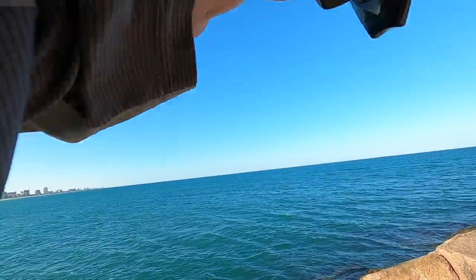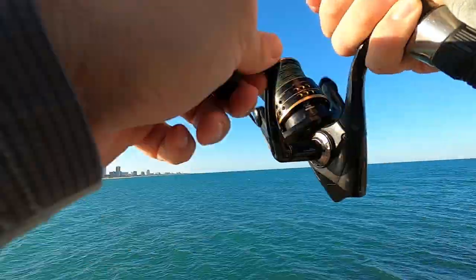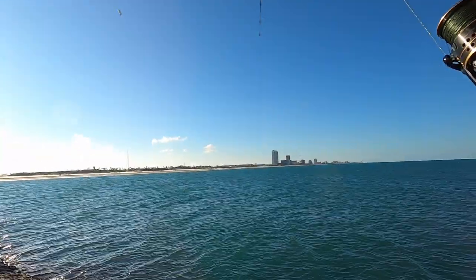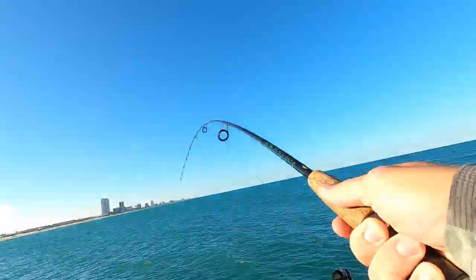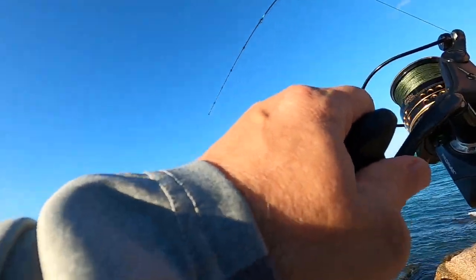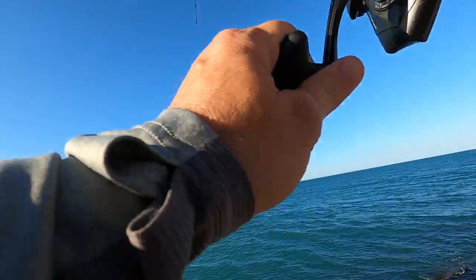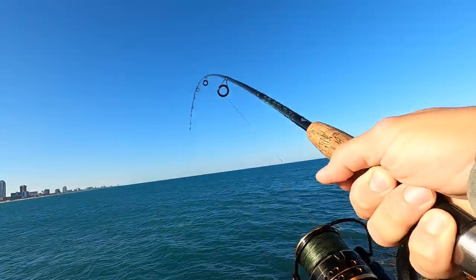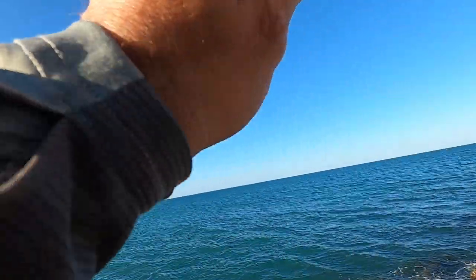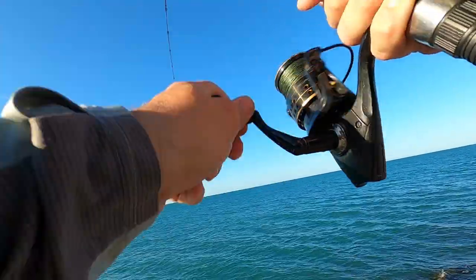There he goes. There he goes. That's a nice snapper. Oh, flounder. Ahí está. Ah, turtle. That's not good. Looks like a flatty, but it's not a flatty. It's a ridley, which is not good. Hopefully I didn't get him in a bad spot.